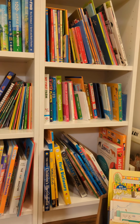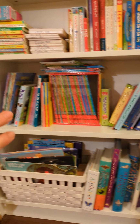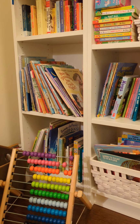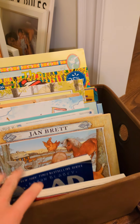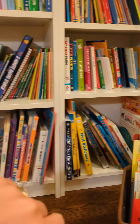All right, so you have to remember my kids are 3, 5, and 7 right now. So we have graduated to some sideways facing, like spine out books. But we still do have some baskets of forward facing. These are the books that they got over the Christmas holidays. So all their new books are right here. I've got nonfiction on one side, fiction on the other, kind of a combination in the middle.